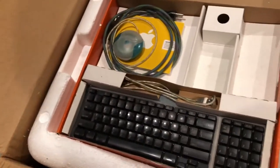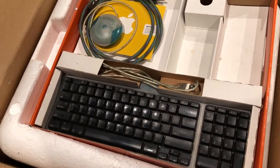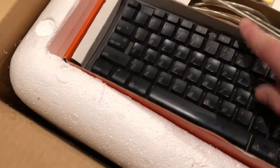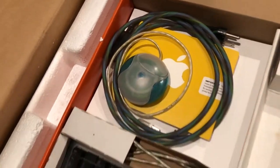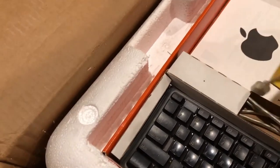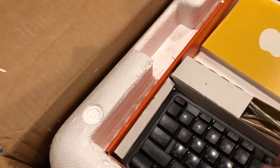The great thing about this product is when I bought it, it was complete in box. It came almost as you would get it the first time back in 1998. So this is obviously very exciting for me, because I did not have one when it was 1998. You got yourself some cool peripherals here. You can see that legendary puck mouse. We'll talk about that later. And this awesome keyboard, which we'll also talk about later.